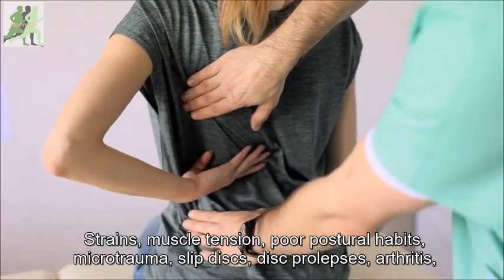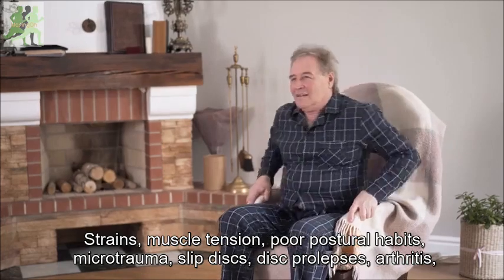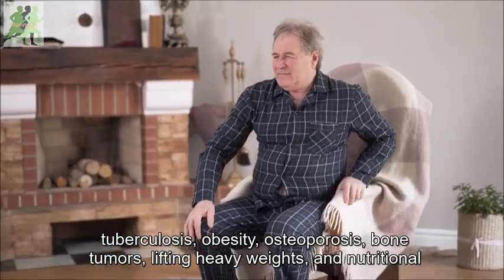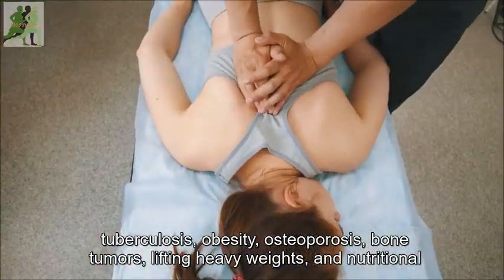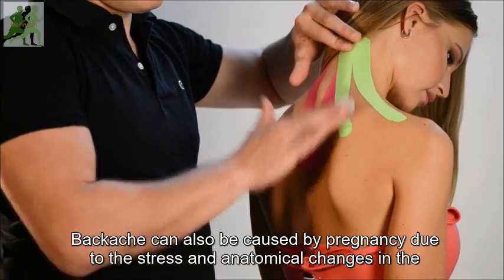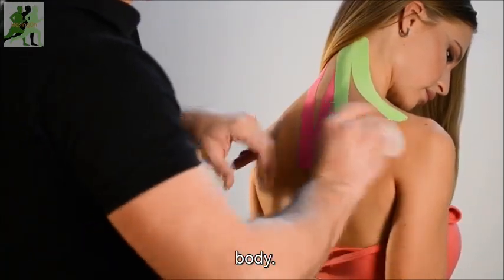Strains, muscle tension, poor postural habits, microtrauma, slipped discs, disc prolapses, arthritis, tuberculosis, obesity, osteoporosis, bone tumors, lifting heavy weights, and nutritional deficiencies are all common causes of back pain. Backache can also be caused by pregnancy due to the stress and anatomical changes in the body.